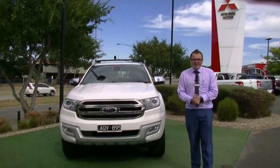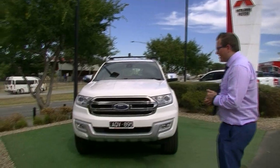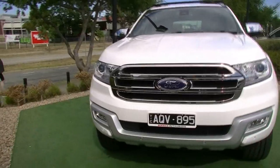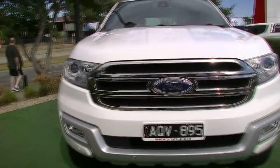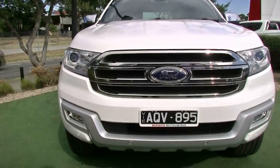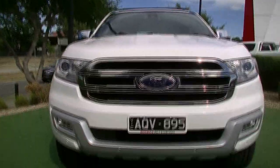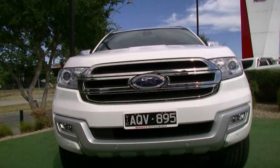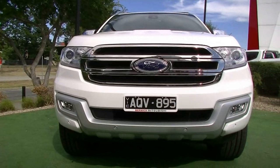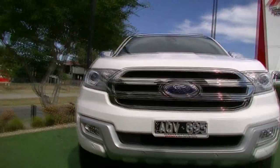My name's Matthew and I'm here to show you around this 2017 Ford Everest Titanium. As you can see from the front, you do have that very big iconic Ford logo in the centre of your chromed grille. You do have the big headlights as well as your fog lights down the bottom through that grey centrepiece there. You do have the colour matched front parking sensors, which are really good for when you're parking a large car in a shopping centre. You don't want to hit anything that's in front of you.